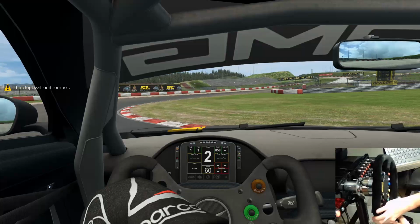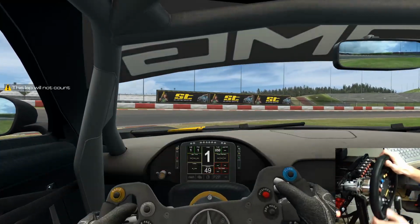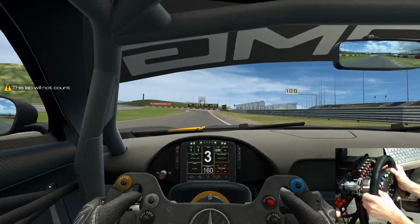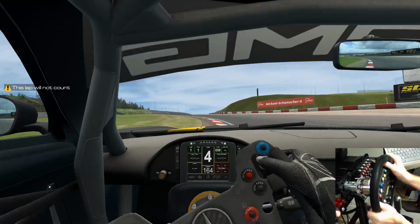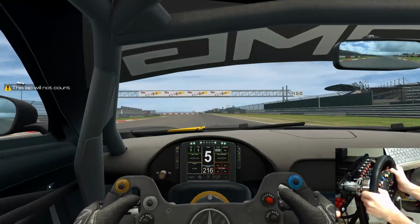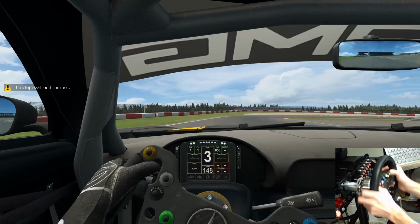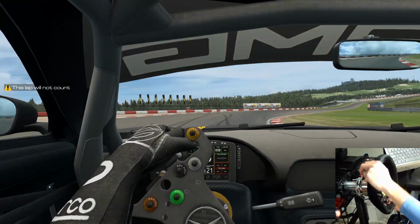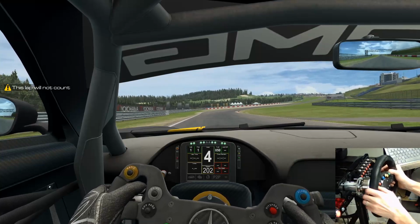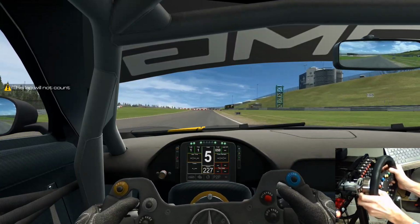Long sweeping right. Nothing. Nothing whatsoever. Feel the curbing. You can see the wheel fighting back and forth. I can feel the bumps. Turn it in. I got nothing. When I say nothing, I don't mean the wheel's light. I'm saying there's just no information. I don't know what's happening at any point, other than the car is shifting its weight to the outside and the wheel gets heavy. That is the only thing I get inside RaceRoom.